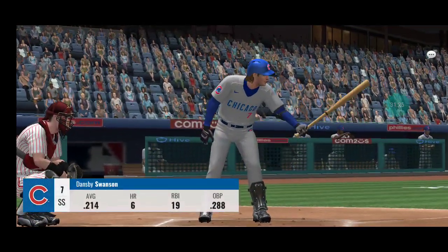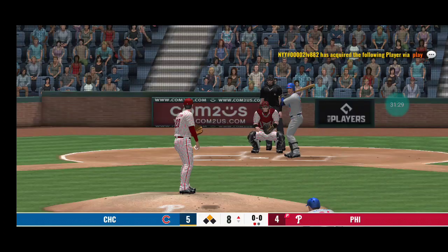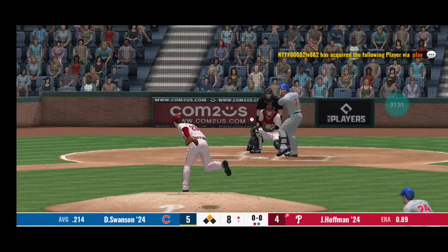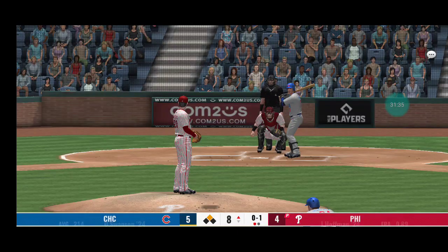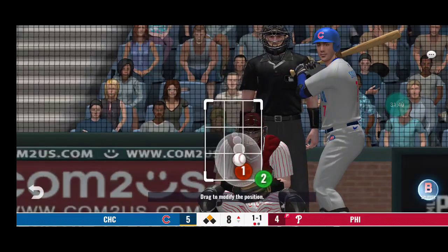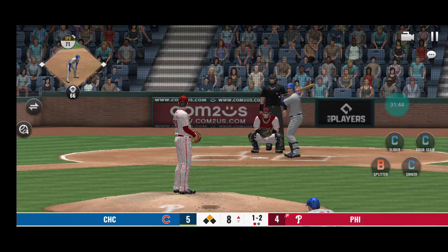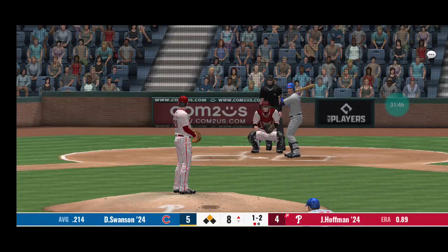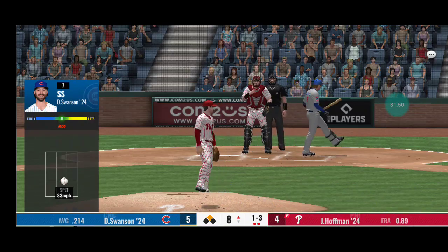Dansby Swanson will step to the plate with one in and one away. First pitch coming. Swing and a miss. 0-1. From the belt, kick and deal. That's over the plate, but low. One ball and one strike. And this one is ruled in favor of the pitcher as it caught the inside. Called strike three. It's back to back.